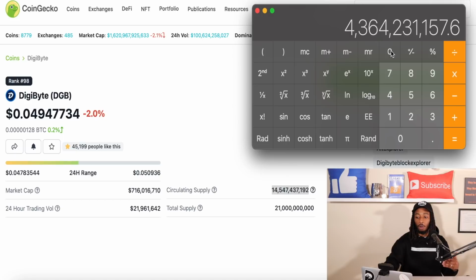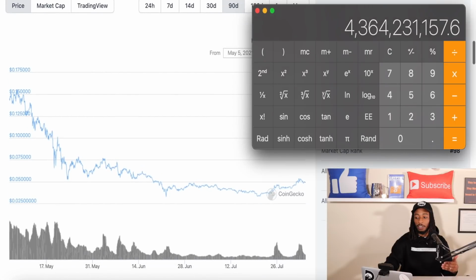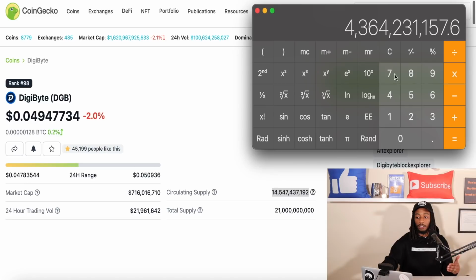All right. And so remember, the current all-time high for Digibyte is 17 cents, actually almost 18 cents. So it's a little bit over halfway to that 30 cents already. All right. And so let's move back up here, and we're going to clear this out. We're going to put the circulating supply back in there, and we're going to times this now times 50 cents per coin. And that's going to give us a $7.2 billion market cap, which I also believe is doable.